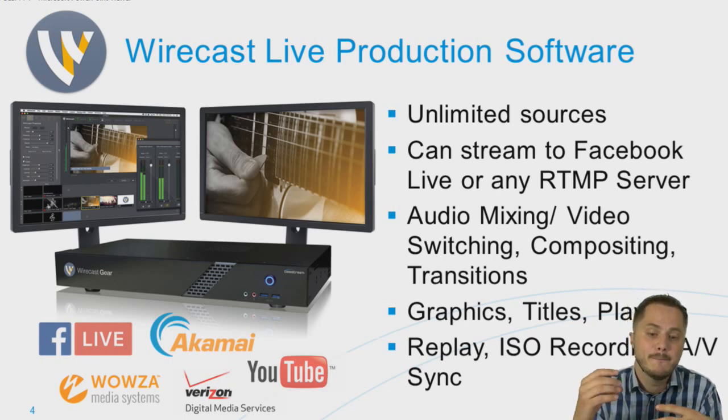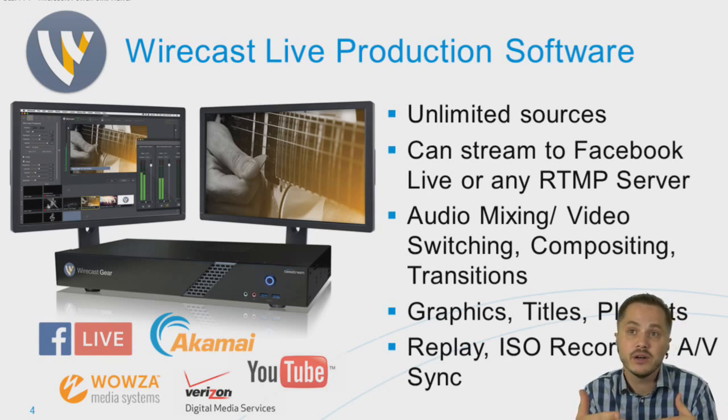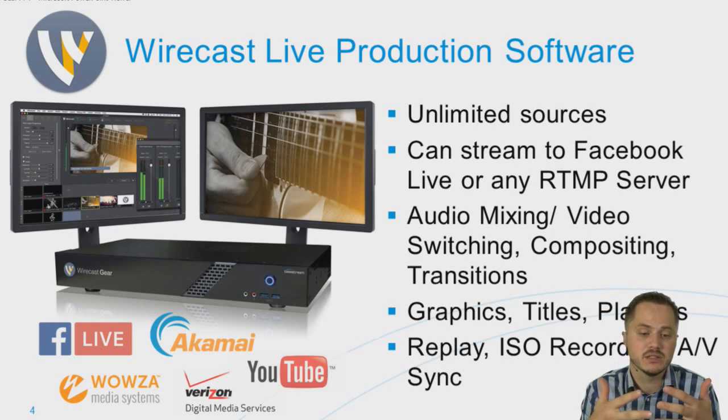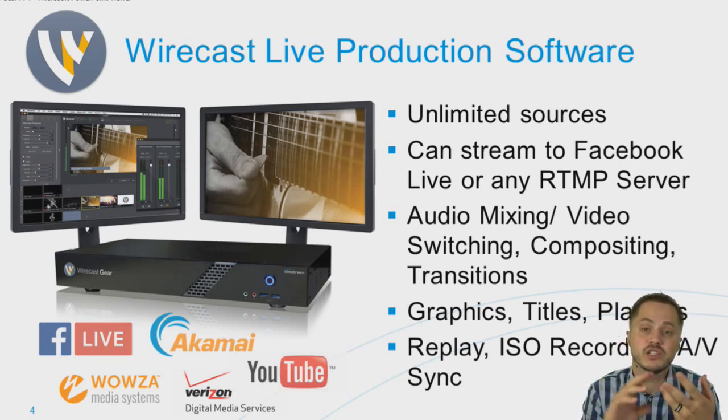Wirecast was built as streaming software first, and then we designed the gear to run on the gear, so that the gear is an all-in-one integrated solution that has everything you need: your I/O cards, the correct storage and processing power and CPU cores, the right memory. It has everything you need out of the box to be up and running and doing a production like this in minutes.